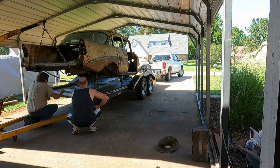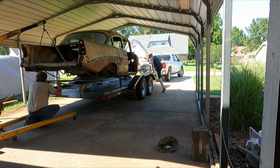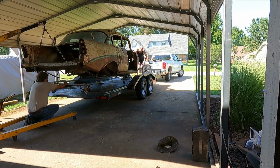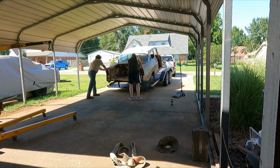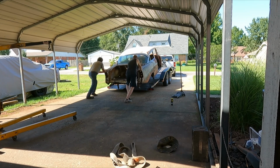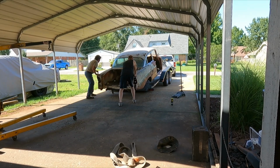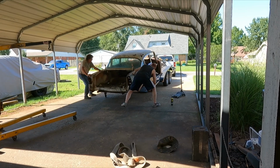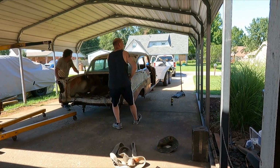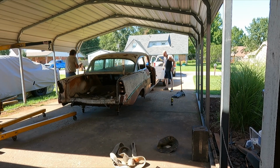Yeah, when you come over this way, just pass. There we go. Yeah, take the front up just a little bit. Okay, we're under it. No, it was just real slow. Yeah. There we go. That works every day. This is awesome.